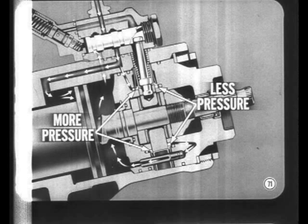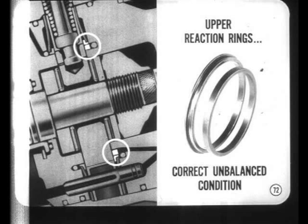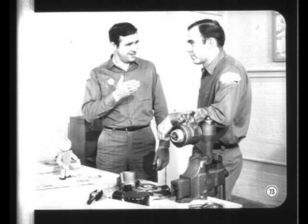Why are there two reaction rings above the center race? The two upper reaction rings correct an inherent unbalanced hydraulic condition in the steering gear. If it weren't for the extra reaction ring above the center race, the car would try to self-steer to the right. You'll find a detailed explanation of those unbalanced forces in the reference book.